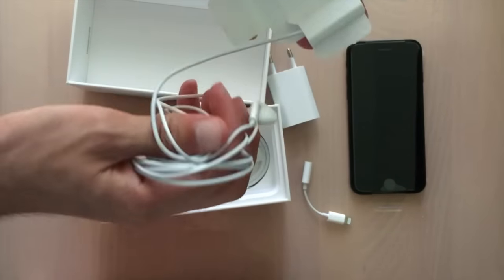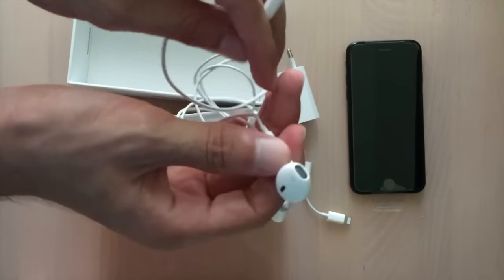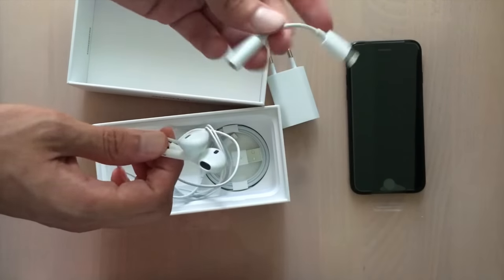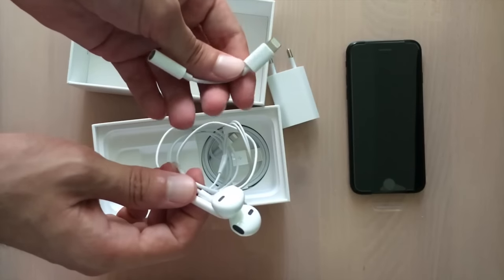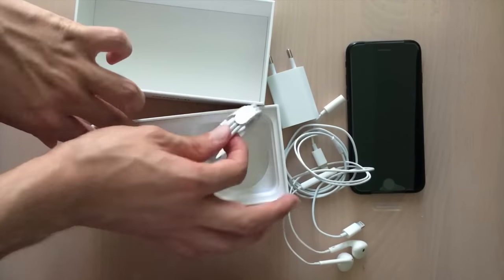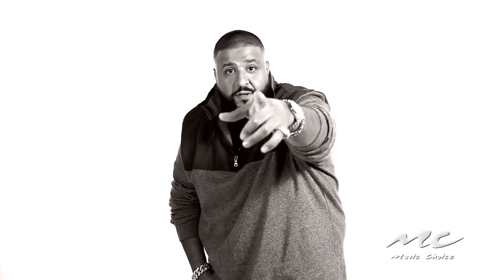Okay, so they look quite weird, I have to be honest with you. This thing with the lightning port is weird, okay? Earbuds with lightning, it's really weird. I'll get used to it, and the one thing that I'm sure about is that I'm not gonna be using this adapter. I don't care. I don't have any expensive headphones, I don't have any Beats, I just have my old earpods, so pretty useless to me. Let's put those earpods away, and we do have the lightning cable. I have like four or five of those. Another one. Another one, another one, another one, and another one.